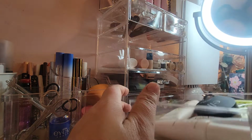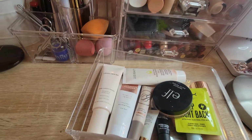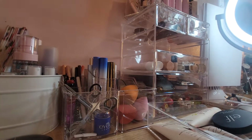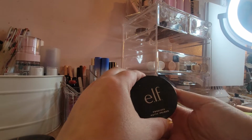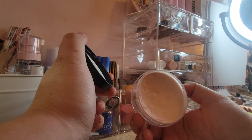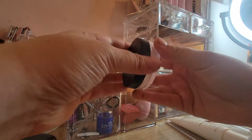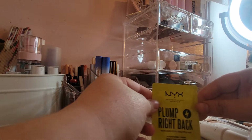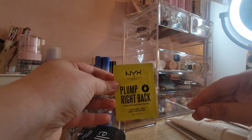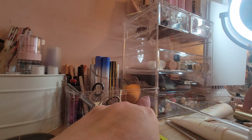Okay, here's my primers. This is what it looks like. So I have this e.l.f. Poreless Putty Primer. I use it all the time. I'm almost hitting pan with it. So I'm definitely going to keep that. It's a really good primer. Really fills in your pores. I just have this little samplet packet of the NYX Plump Right Back with the electrolytes in it. So I'm going to keep that.